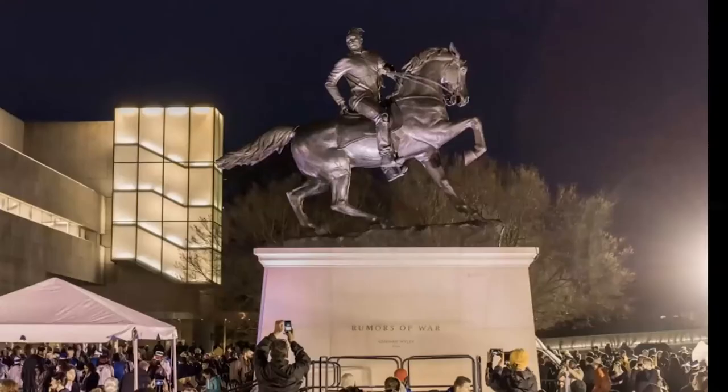But to end on a more positive note, that same power of art to convey meaning and the power of placement to convey meaning can be harnessed for positive developments. And so I wanted to end with another man on a horse, this time Kehinde Wiley's sculpture, Rumors of War, which is Richmond's newest monument, and I think is also a testament to the power of placement.